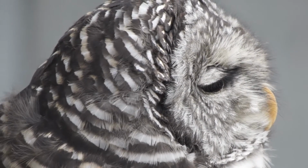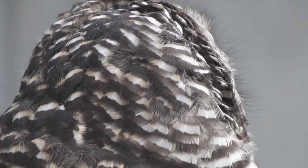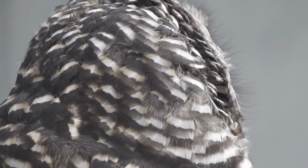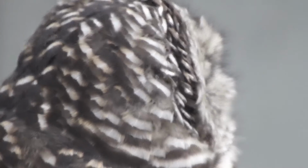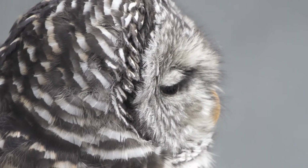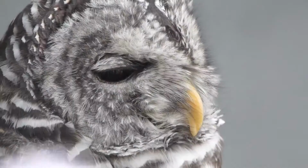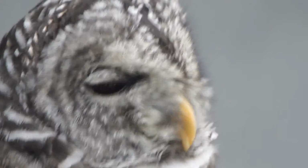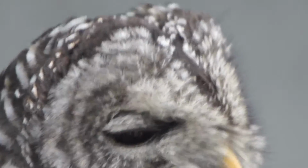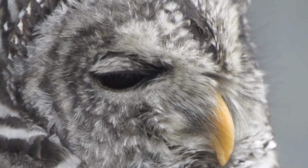So we've seen screech owls, burrowing owls. We haven't looked at this one very closely. There's a great horned owl. I'm not sure what kind of owl this is that we're looking at. It's beautiful anyway. It kind of looks like a barred owl, but I'm not sure. And maybe we'll move to get a better look at some of these. I just overheard apparently that is a barred owl we're looking at. I thought so.